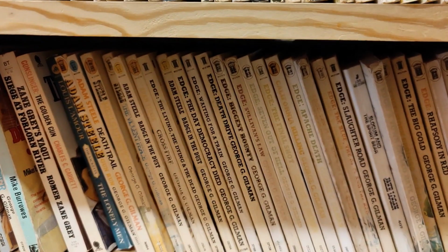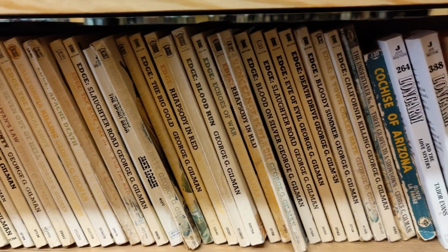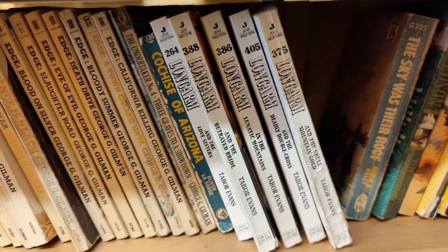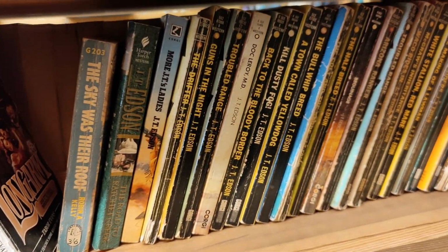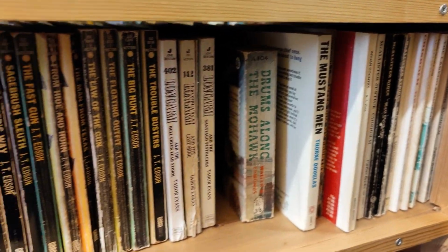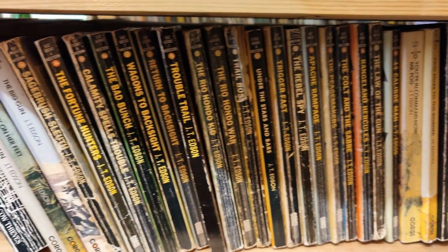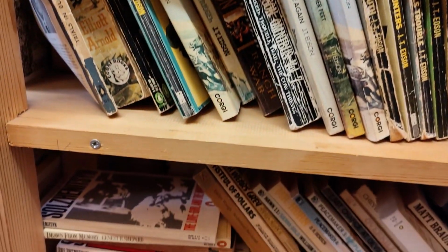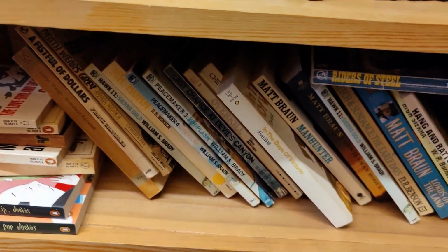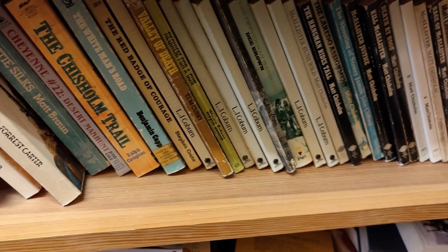There's the Edge books, but I'm only missing one for the set now, and it wasn't there. Sadly, a few Longarms. J.T. Edson. More Longarms there. You get the idea. 70s and 80s, bit of 60s and 50s, but not a lot. A few men's adventure titles creeping in there, but not a lot again.